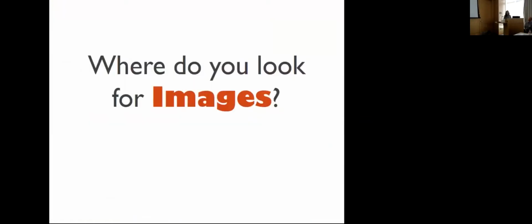So where do you guys look for images? Yeah, it's a big one. Google Images is a big one. Anywhere else? Flickr? Flickr. Do any of you use different databases that have images relevant to your particular areas of research? Yeah? Great. And are they usually good enough quality? Yeah, that's great.